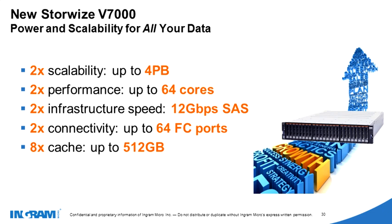So the new Storwize V7000: power and scalability for all your data. So I have 2 times the scalability, up to 4 petabytes. I have more performance with up to 64 cores.